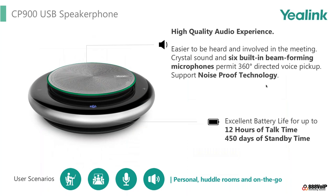It's a wireless or USB connected speaker, and it has a 360 degree pickup. It has six microphones built in, and they're all beamforming as well. And Yealink included their noise-proof technology that we talked about previously that reduces the total amount of ambient noise that's picked up by the speakers or by the mics themselves. It has pretty good talk time and battery life, 12 hours of talk time and 450 days of standby time. So it's pretty solid in terms of the battery support that it has.